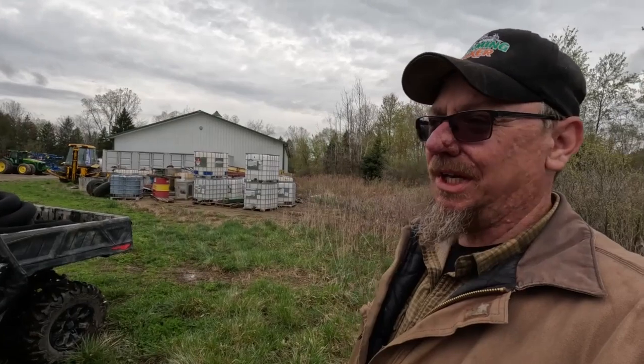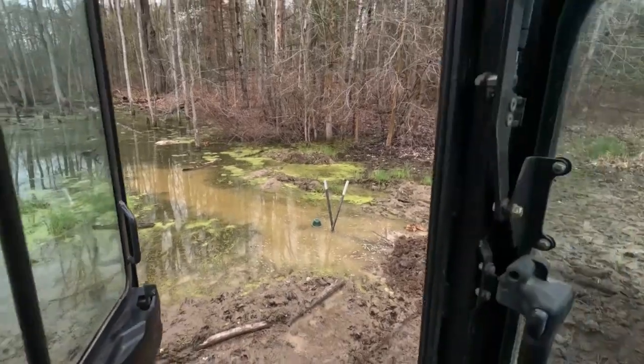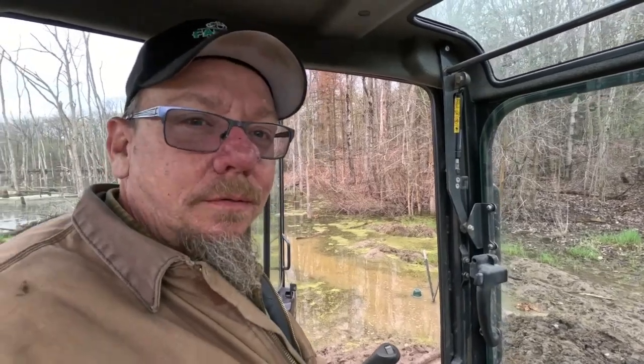I gotta leave my phone, everything in the side-by-side here, just because I don't want to drop it in the water. There's that end. Hopefully it'll drain. Perfect.